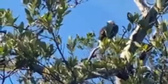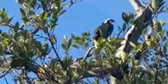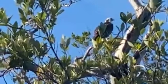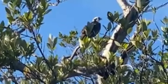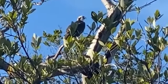They turn their head just 180 degrees to the back. Amazing. Very cool. One of our osprey friends.